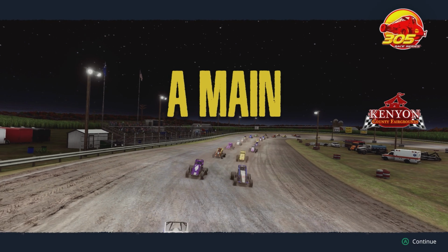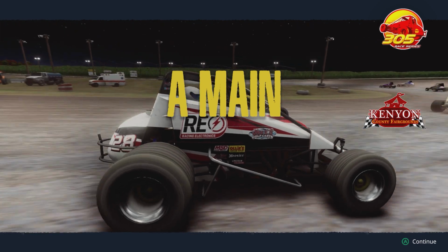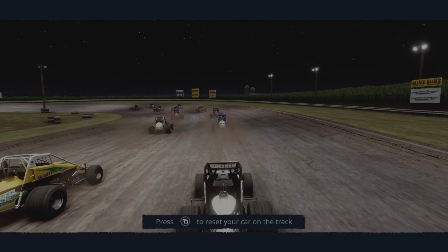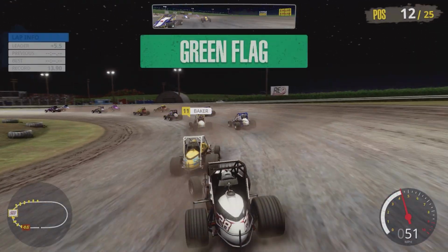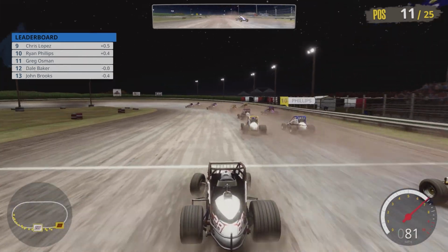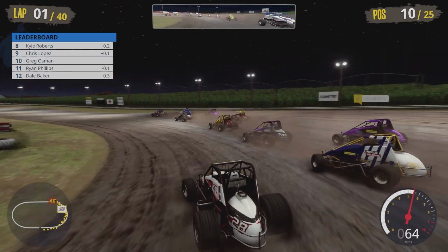And now it's time for the main event, the A main. So settle in. We have a great race in store for you. All right, A main, Kenyon County Fairgrounds. We're starting P12 on the field. I think it's 40 laps. That's a long time. Ladies and gentlemen, boys and girls, it's showtime. Yep, 40 laps. We got to the bottom because that's where the groove is.